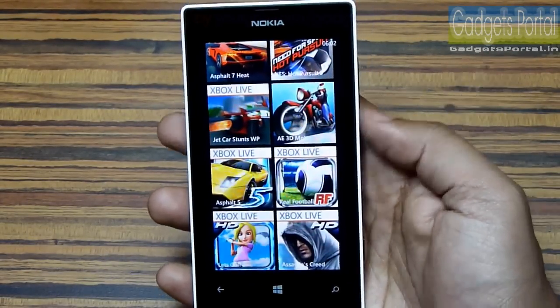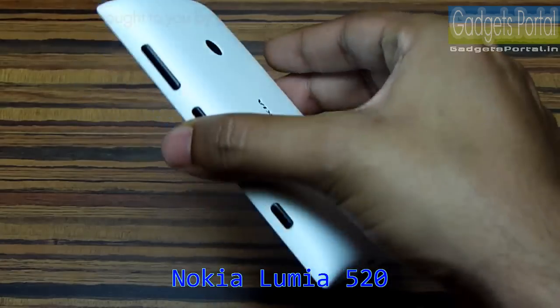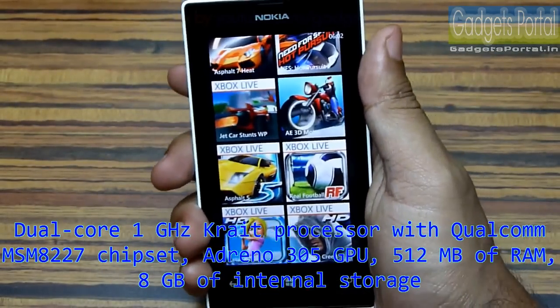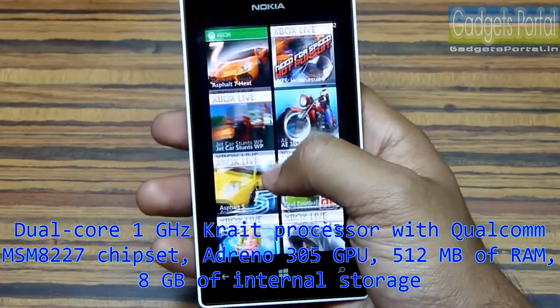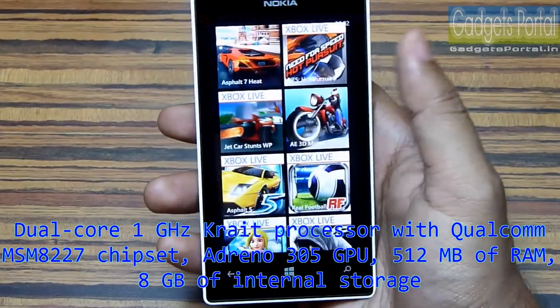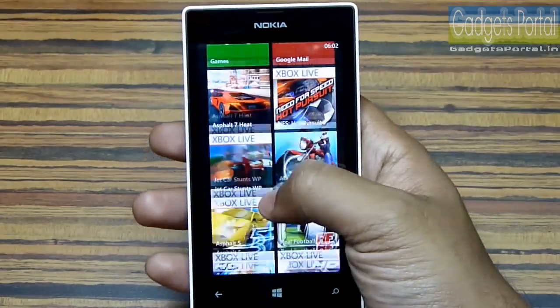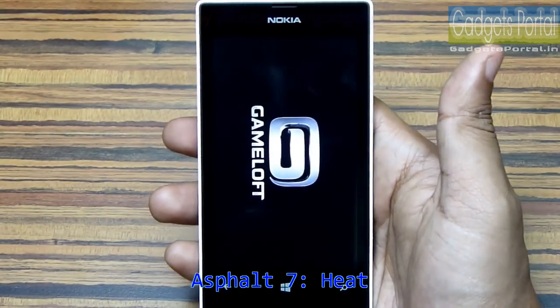In this video, I'm going to try some games on this Nokia Lumia 520, which is a budget-friendly device but has got good specs and also great build quality. And the display on this device is a 4 inches IPS display, which is also great for gaming. Now I'm going to play these games today, and most of these games are very high quality. Let's get started with this Asphalt 7.